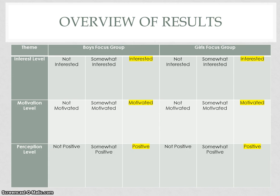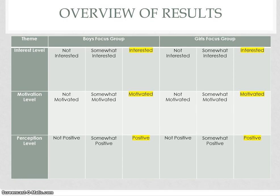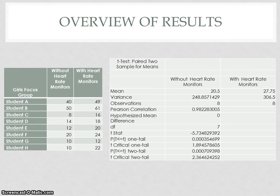Overview of results. As you can see from the table, based on the 3 themes that were derived from the interview questions, both boys and girl focus groups showed they were interested, motivated, and positive. These tables show the results from the t-test.